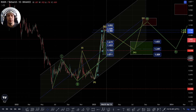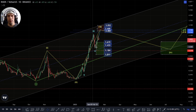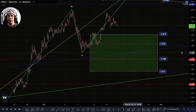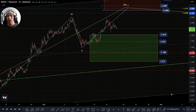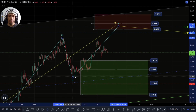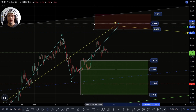Okay, so let's get into the fun stuff now. So basically, last time we were looking at this video, we were looking for this fourth wave, and I'm going to come down here into the smaller time frame. Effectively, what we were looking for here was the potential to come down in this fourth wave, and for the most part, we actually have come down into the zone. So we could actually be starting to progress up for this fifth wave to the upside here.